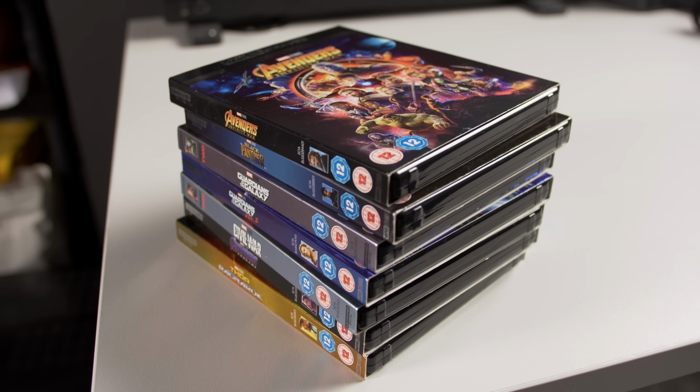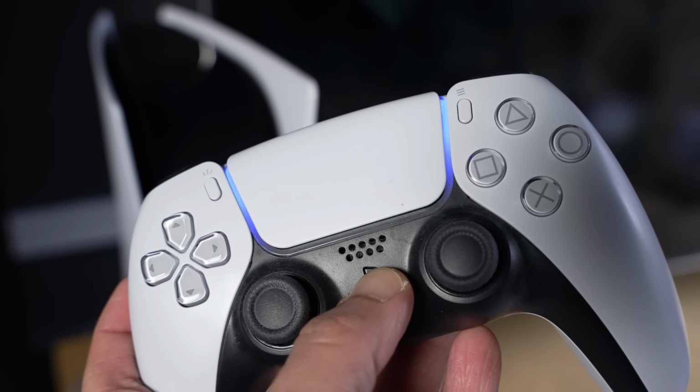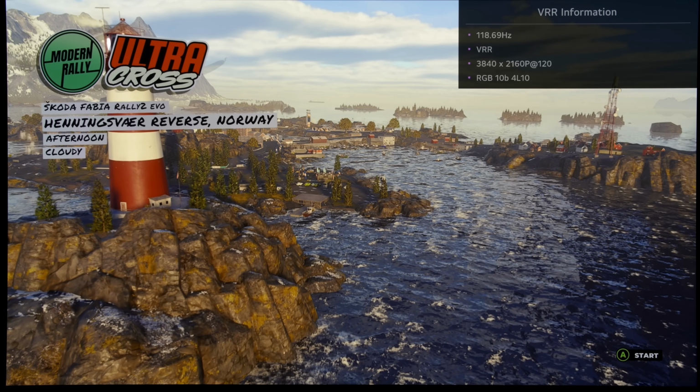If you only watch movies from physical media or streaming, if you don't play games, or if you own a PS5 and don't intend to buy an Xbox Series X or a gaming PC, then I would argue that you don't really need 4 HDMI 2.1 ports all capable of 4K 120Hz HDR VRR.